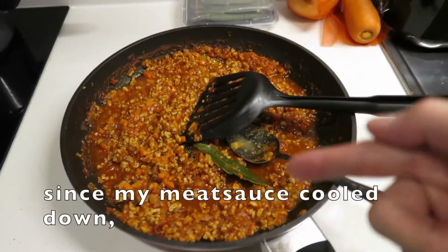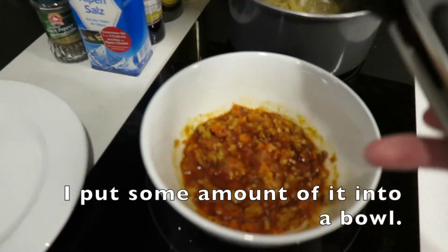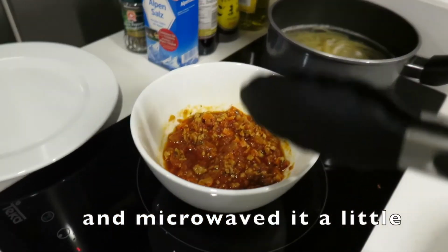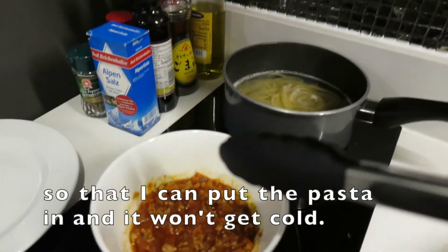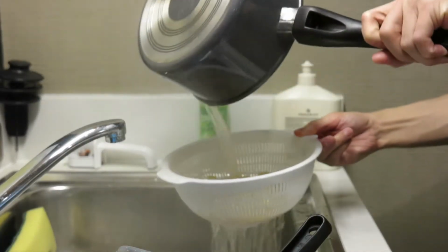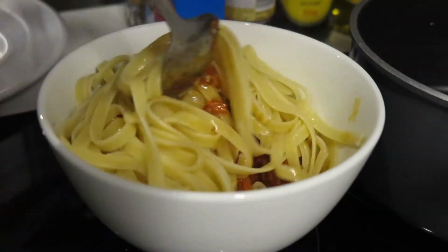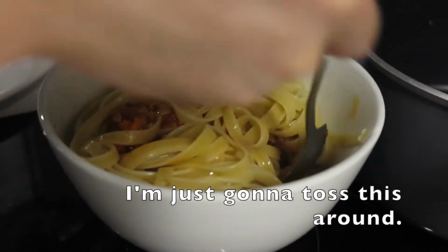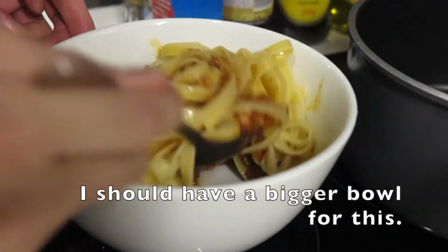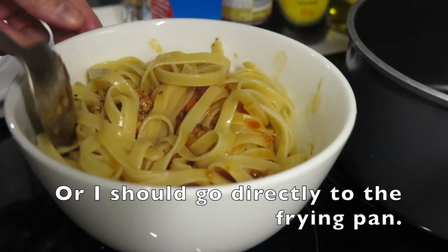Since my meat sauce cooled down, I put some amount of it into a bowl and microwaved it a little so that I can put the pasta in and it won't get cold. Just gonna toss this around. Oh man, I should have a bigger bowl for this, or I should go directly to the frying pan.